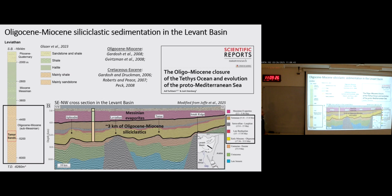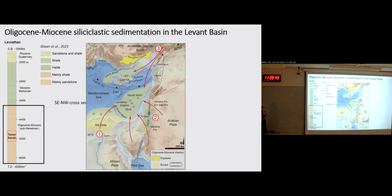Until recently, direct investigation of the Oligocene and Miocene sediments in the Levant Basin was limited to a single study that applied chrono, chemo, and biostratigraphy to 2 borehole sections. However, the question of the provenance of the siliciclastic sediments and their link to the regional geodynamic events remained open and controversial, with 3 possible sources and 2 possible geodynamic associations. The first 2 sources, Northeast Africa and Arabia, are associated with regional mantle-induced uplift in Northeast Africa and Arabia, whereas the third source in Anatolia is associated with plate collision.